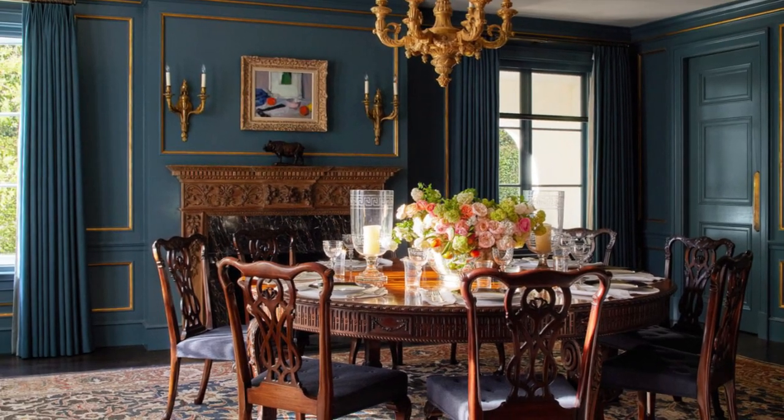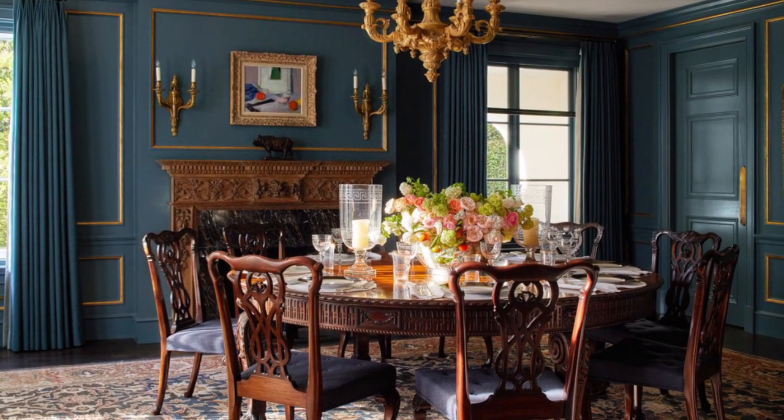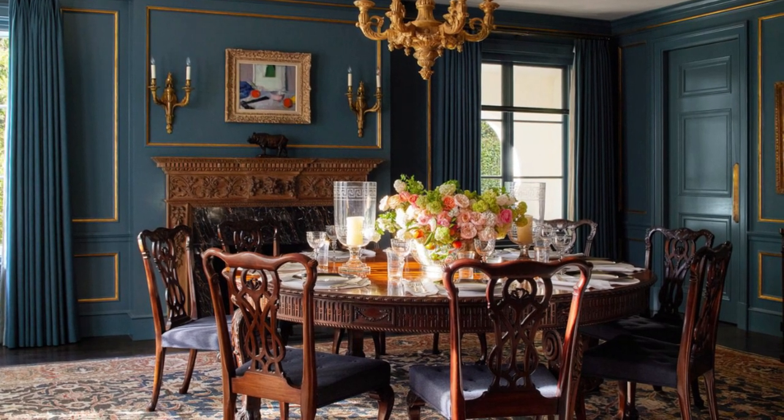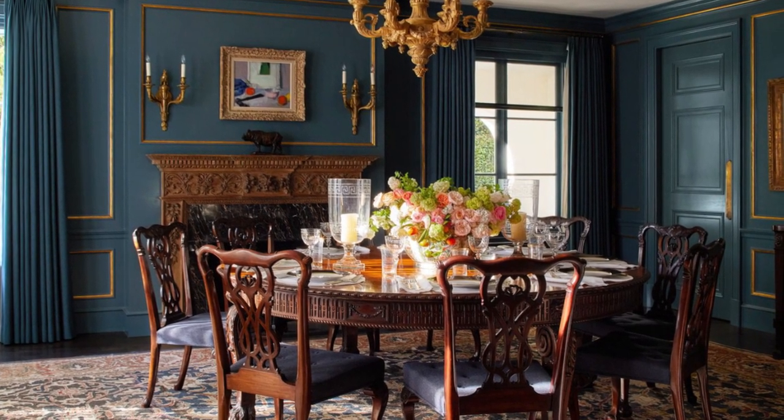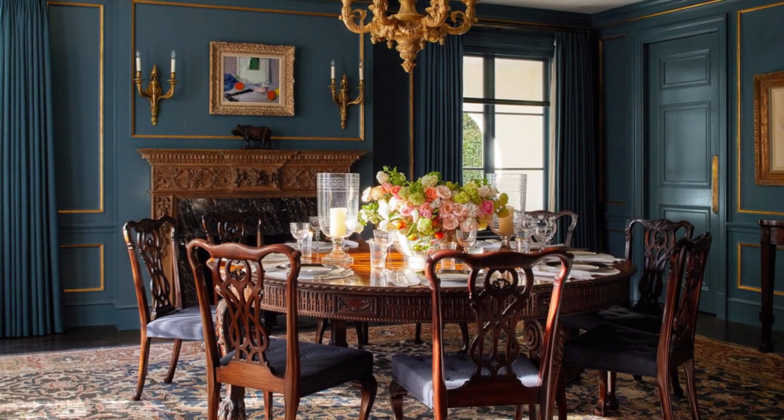Opt for statement light fixtures to make a dining room look larger and grander. Pendants and wall sconces, for example, create visual intrigue, especially those with glam accents like wrought iron, crystal, or metallic detailing.